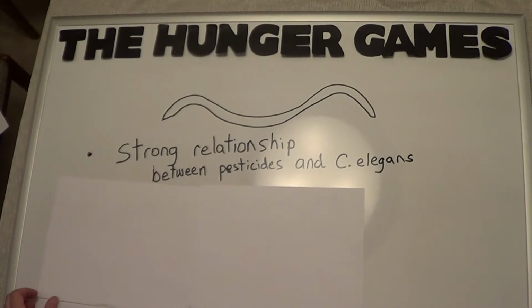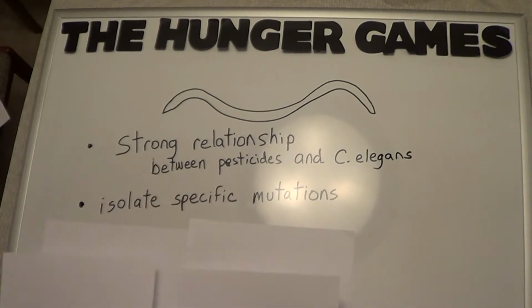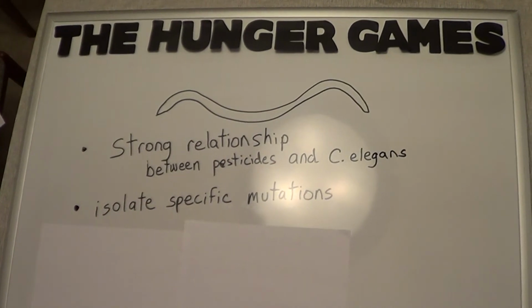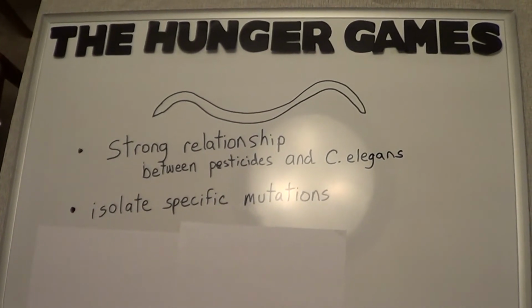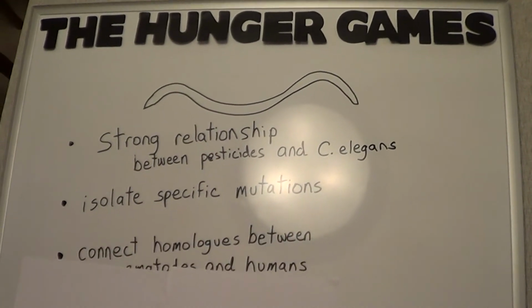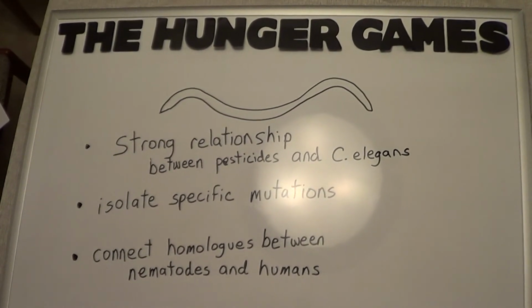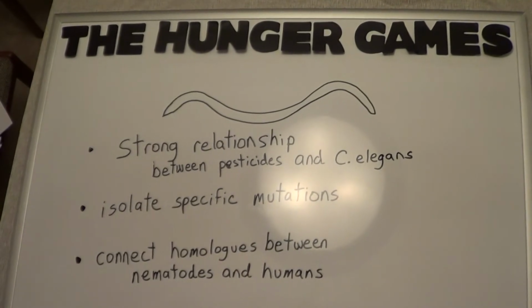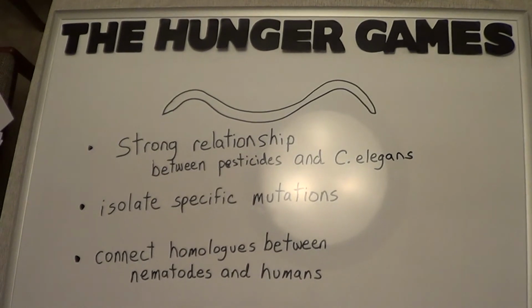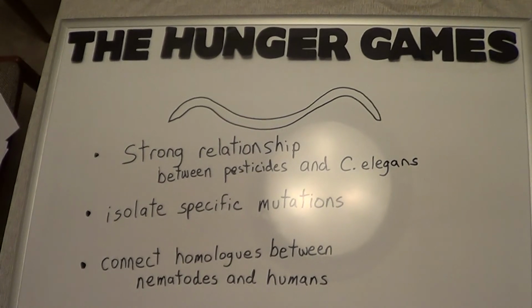For future work in the study, we hope to isolate specific mutations in order to reveal exactly which one influenced the worm's survival in their pesticide environment, meaning to find a specific mutation that helps the worms survive better. And ultimately, this study has the potential to connect homologs between the worms and humans to help improve our understanding of how the chemicals influence the overall health of both species, and potentially find a way to help us better combat the harsh effects of pesticides.